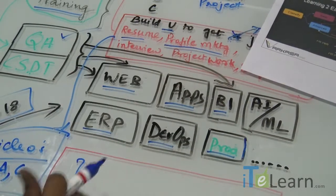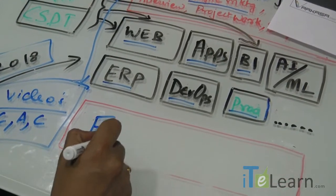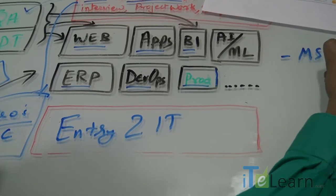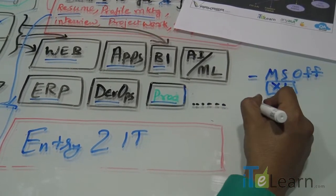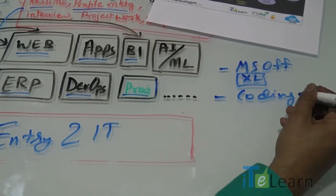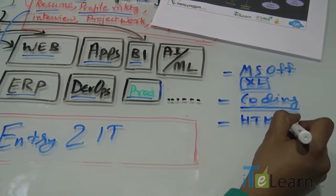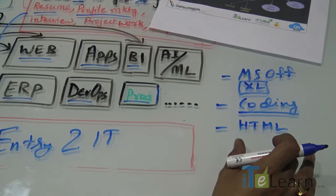Then I felt all this is good, but there is one very important thing, and that is the entry to IT. For entry to IT, there are certain skills that I believe are very essential. One is Microsoft Office, especially Excel. This is mandatory. Next, the basics of coding, which is not language dependent. I'm not talking about C programming or Java or PHP and so on, just what coding is in basic. Look at HTML as a sample of how you can build and complete an application. That gives you a sense of accomplishment.